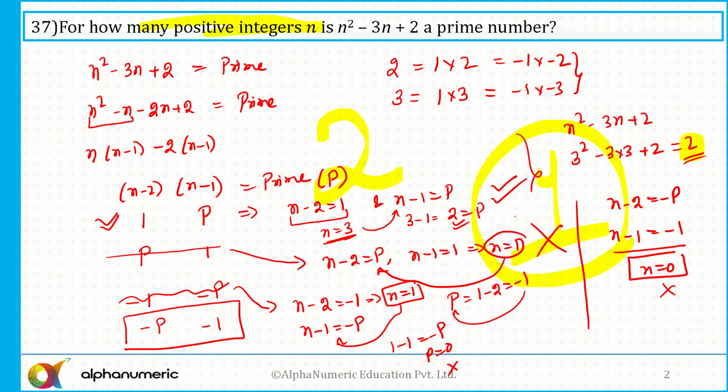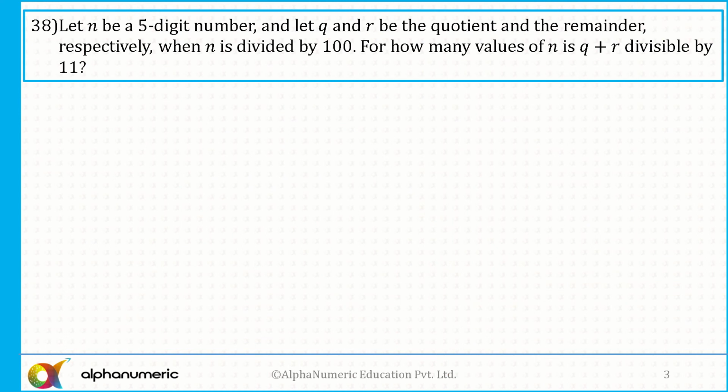Alright. Now let's move to the next question. Now another very interesting question which is based on the concept of divisibility rule. A similar question was asked in the CAT also, which was based on the divisibility rule of 9, and here it is based on the divisibility rule of 11.